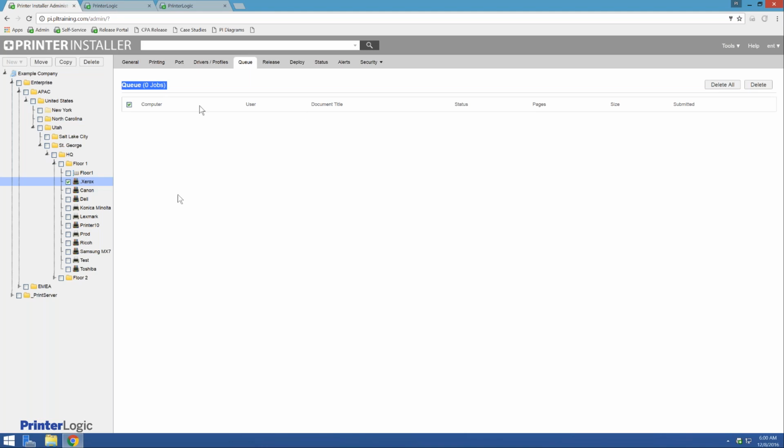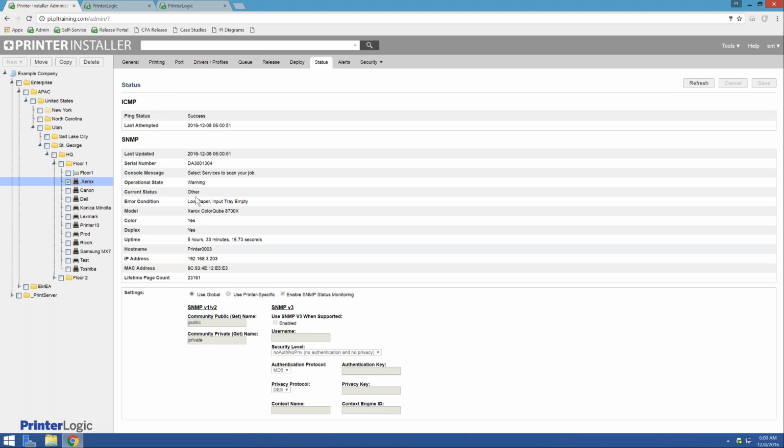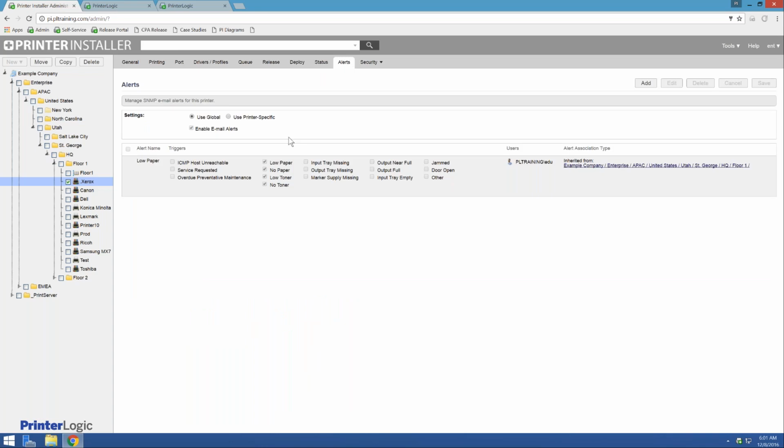Now, if there are a lot of stuck jobs, we also have SNMP monitoring, so you can see why those jobs are failing. It could be something as simple as low toner, low paper, or there could be a service request, all easily accessible here again from that same web interface. Printer Installer also has the ability to monitor for specific events. If we detect a certain event has happened, we can automatically generate an email and send it to the technician that is responsible for that area.